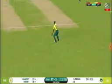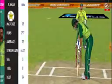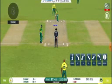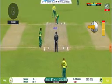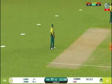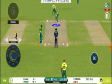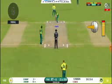The ball was not quite there for that shot. Has to walk back to the pavilion. That was good bowling and a sharp catch. Batsman getting ready to face his first ball. That's hit straight to the fielder. The captain has been good with his field placement.